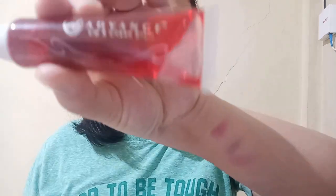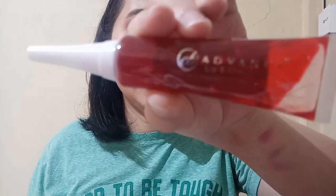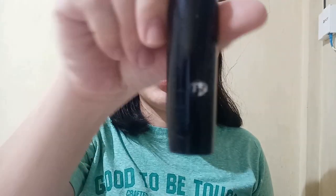My ever villain lip and cheek stain. Mary Kay apricot. Always apricot.